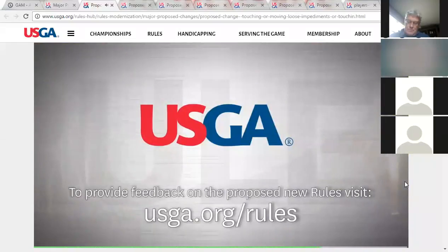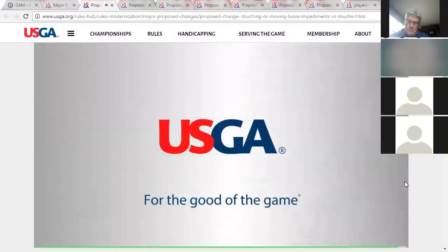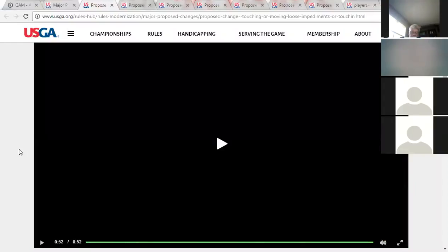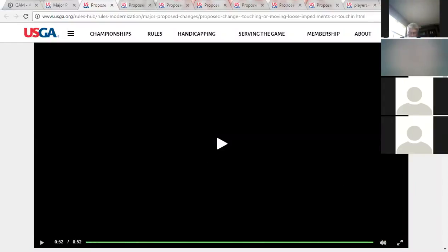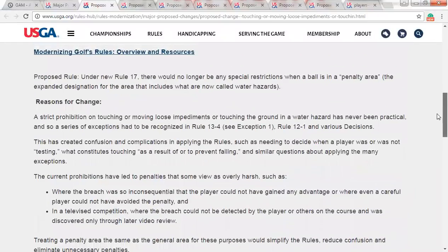What did she move? I didn't say. Bunker is different, right? Than a penalty area. Read the rationale. Read the rationale. Read the story. It's always about the stoking and pushing.